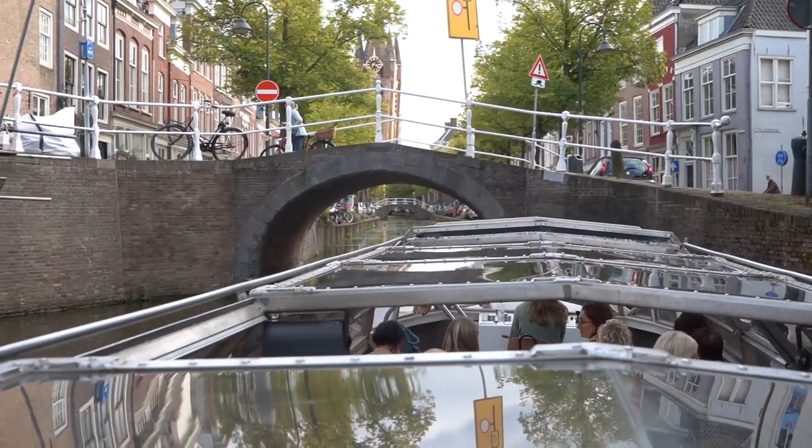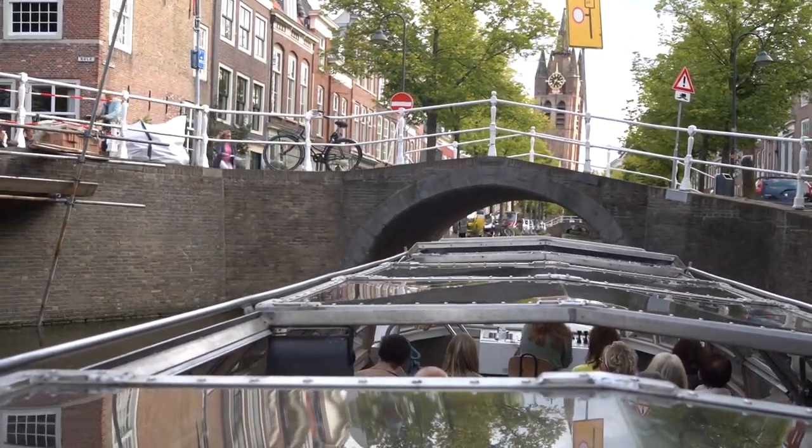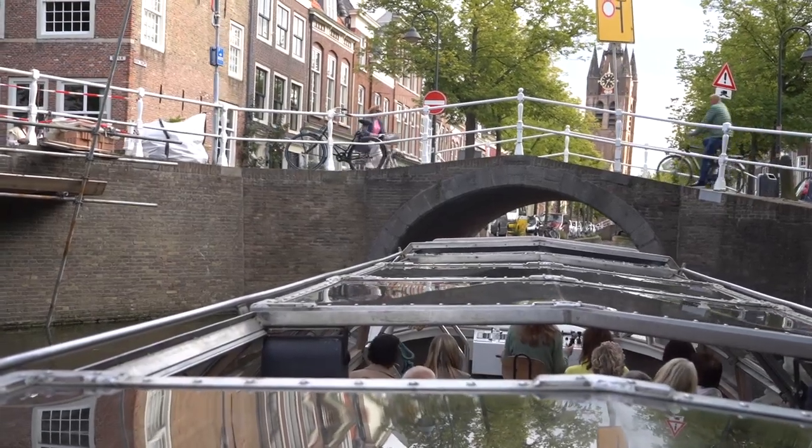Turn, you can just make this turn after a lot of practice, but it just fits.